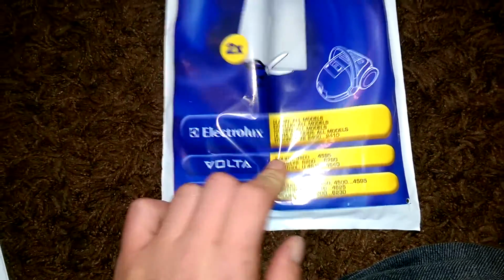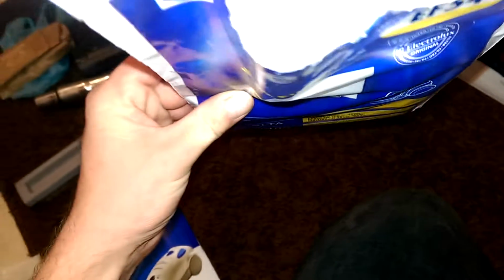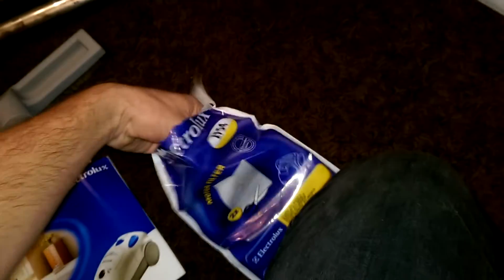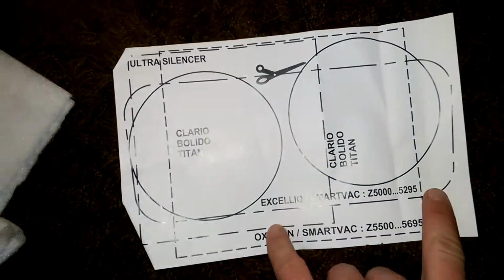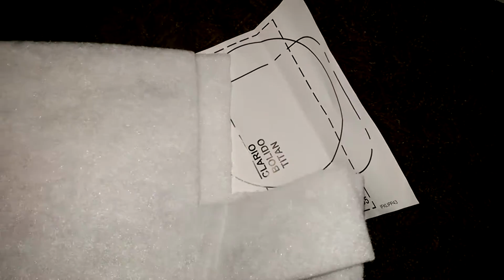What else have we got? Filters for Clario, Excelio, Oxygen, Ultra Silencer and Ergo Box. Some filters there. I don't own one of these, but filters always come in handy. There's a little cutout template here. Obviously these are probably filters for every... God, I wish I had my tripod. There we go. But you can cut them out for various models. Look, they've been chopped out actually. That's what I'll do with them. I keep it, and as and when I need to cut a bit of filter out, I will.